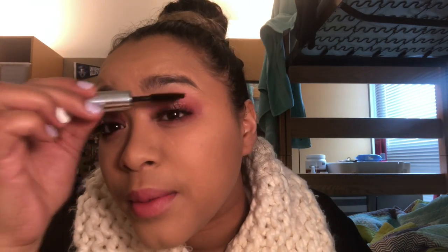I am just gonna do some mascara. I'm just gonna take my Clinique High Impact Mascara and put it on the lower lashes. Just do a little bit on the top, just to blend the lashes together. It just looks super beautiful and super pow.